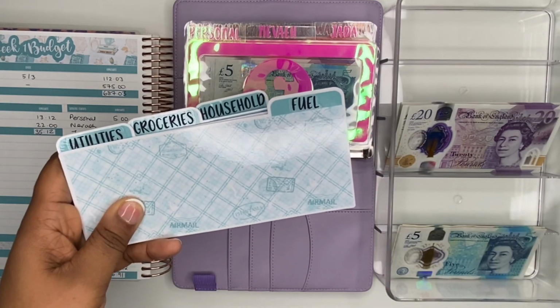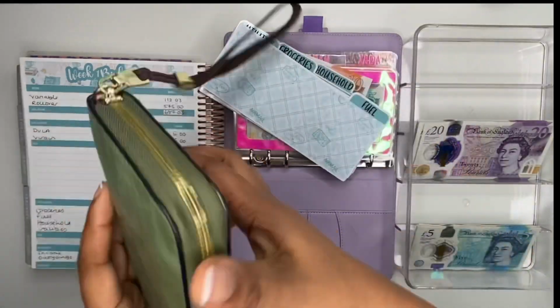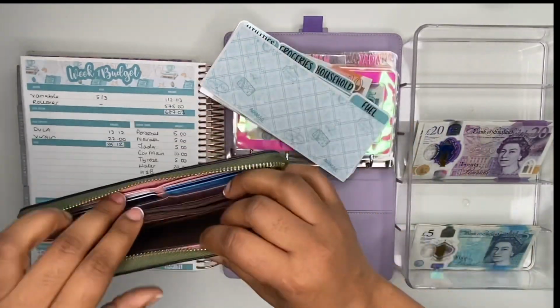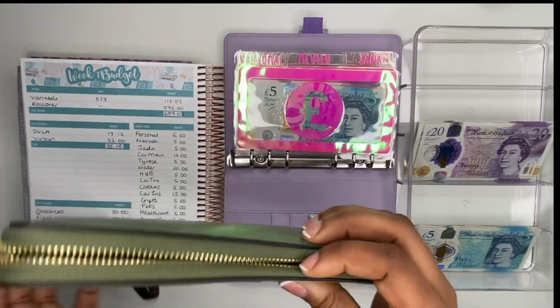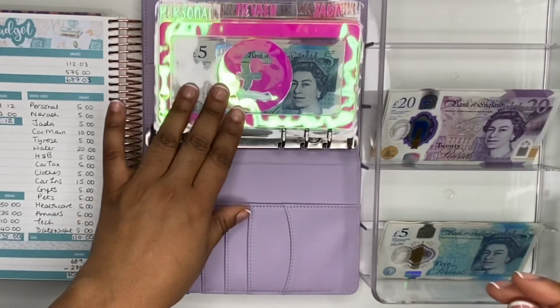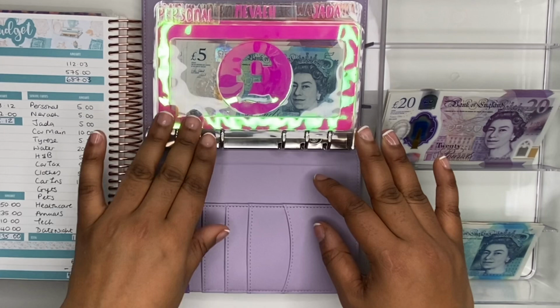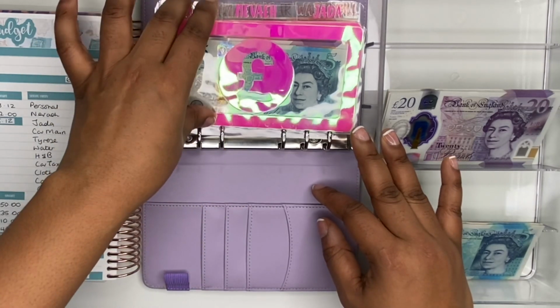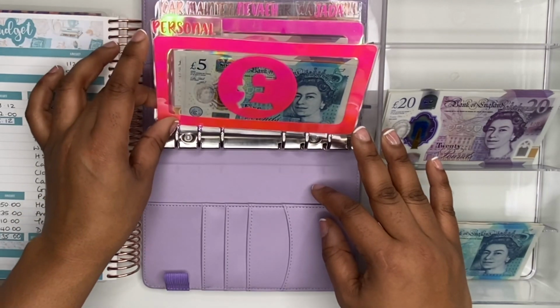I've got my wallet here and I'm just going to add them. Moving on to my sinking funds now. So guys, I'm going to try and change up the notes in these envelopes as well as add the new amount. So I hope I don't make any mistakes. Please do let me know if I do.